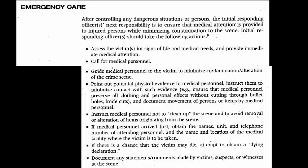Call for medical personnel. Guide medical personnel to the victim to minimize contamination, alteration of the crime scene. Point out potential physical evidence to medical personnel. Instruct them to minimize contact with such evidence. For example, ensure that medical personnel preserve all clothing and personal effects without cutting through bullet holes, knife cuts, and document movement of persons or items by medical personnel.